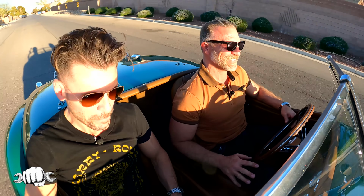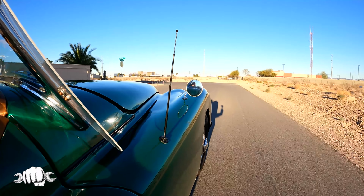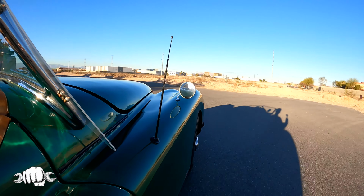How fast have you had it going? I mean, I cruise on the highway at 70. You know, with these kinds of cars, you don't want to push them too far. It's not what it's really about. I didn't buy it to race it. No, you bought it for the feel of it, the look, the history of it. The enjoyment.